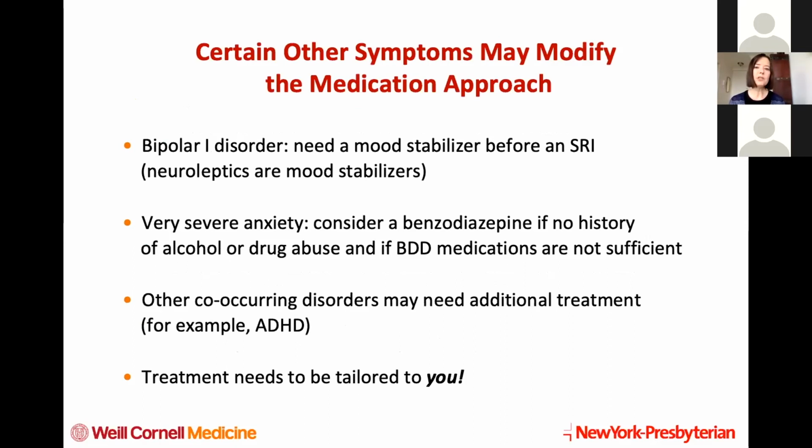And just to remember that certain other symptoms may modify your medication approach. So if you have bipolar 1 disorder, if you have true manic episodes, you need a mood stabilizer before you try an SRI. But remember, the neuroleptics are mood stabilizers, so aripiprazole, for example. And for patients who've had very severe manic episodes in the past, I might put them on 2 mood stabilizers before using an SRI. I mention this because I think there is a myth out there that if you have bipolar disorder, you cannot use an SRI. That is not accurate. You can. You might want to try CBT first, but if that's not effective, you can certainly use an SRI as long as you are on 1 or maybe even 2 mood stabilizers first, so the SRIs don't make you manic, which is not that common, but it could happen.